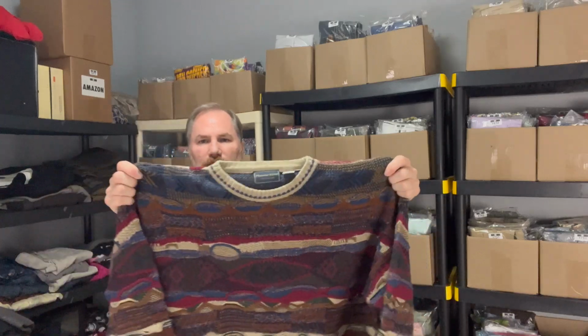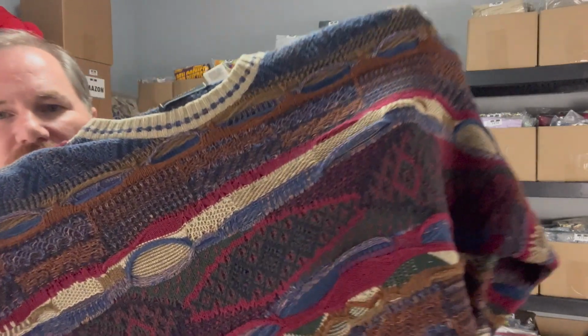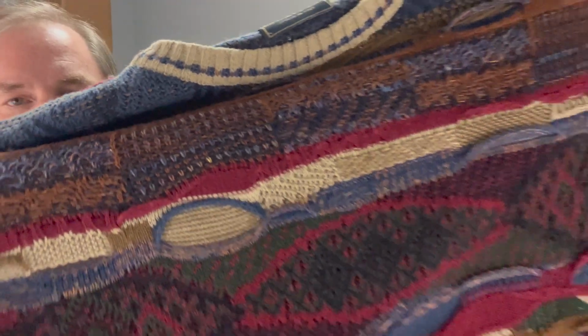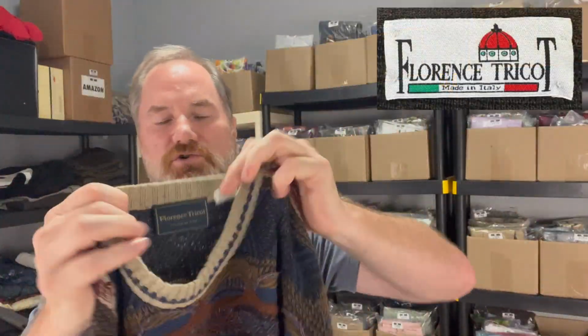All right, let's move on to some shirts that I picked up. This one was actually a really cool sweater. So let me scoot back. You can see this sweater. Really nice, like a 3D knit sweater here, almost like a Kuji branded sweater. The brand is Florence Tricot.